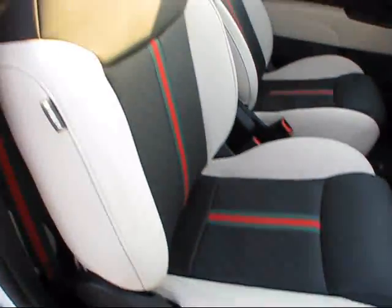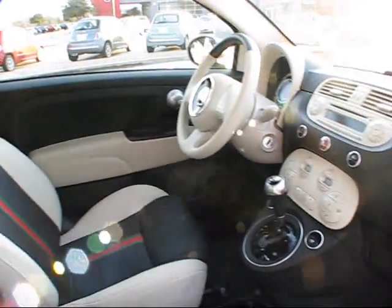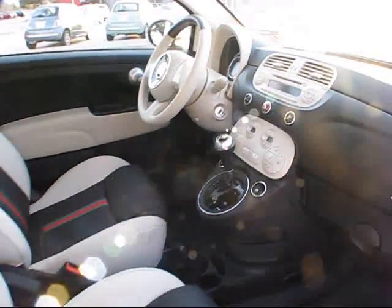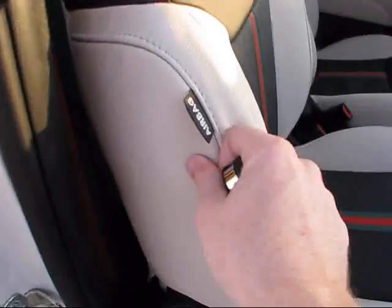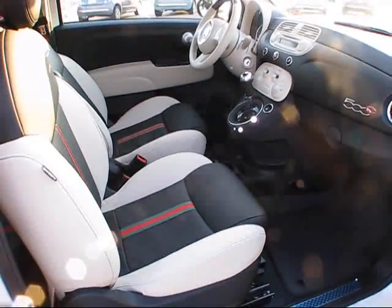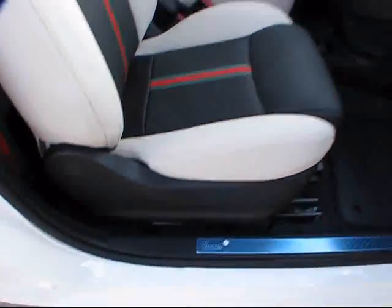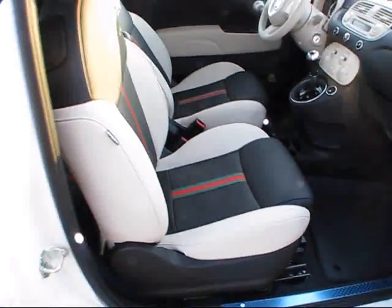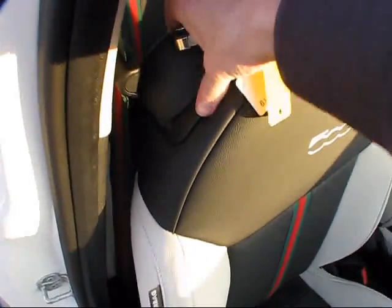As far as creature comforts and safety features go, well, as far as safety features go at least, you do have dual front impact airbags, side curtain impact airbags, and also side impact airbags as well, for a total of 7 airbags. The Fiat 500 has actually become one of the top safety picks as far as 2012 vehicles go, losing out to only a couple of other vehicles by the competitors.